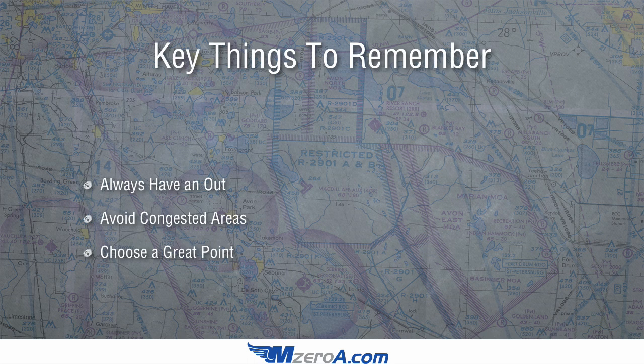Also, avoid congested areas. We know over a congested area, the lowest you can be is 1,000 feet anyways, but the lowest you can also go even over a non-congested area is 500 feet. I really don't feel like pushing that envelope. Plus, circling over a congested area these days is really just not advised. You may bring awareness to non-pilots on the ground. So just little things you need to keep in mind there. So don't be circling low over congested areas. It's really not smart to do.